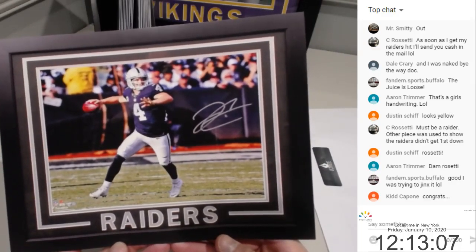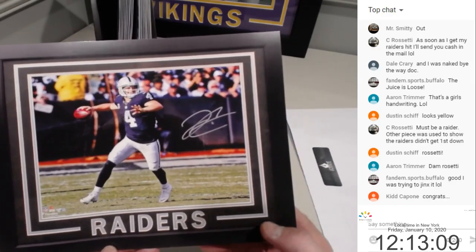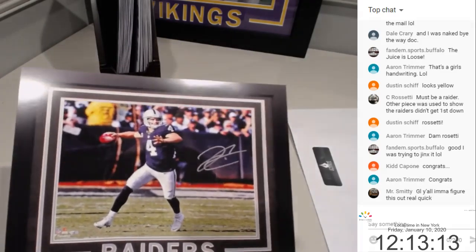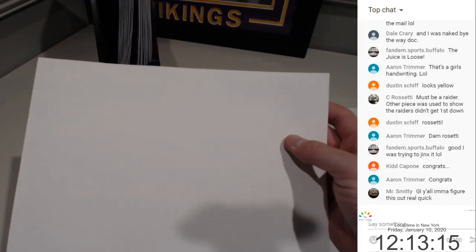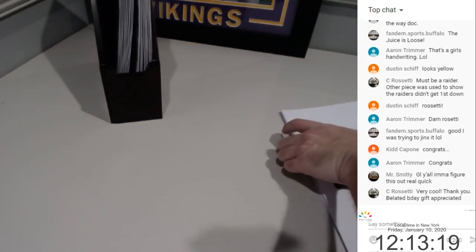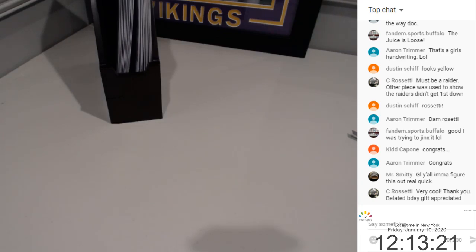Dude, heck yeah, Chris. Not going to hold him to what he said earlier where he said that he's going to send cash in the mail. I'll be looking forward to it. Boom, man. Smitty, don't stress over it, man. Shit happens, dude. PayPal blows.